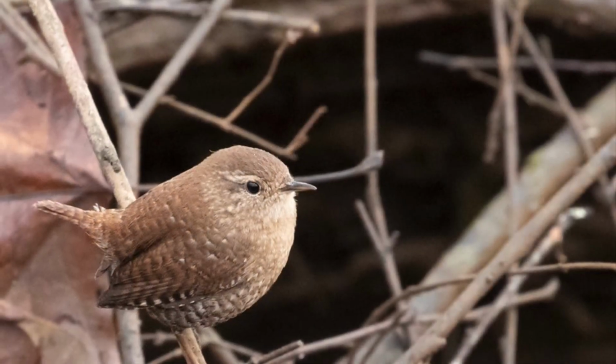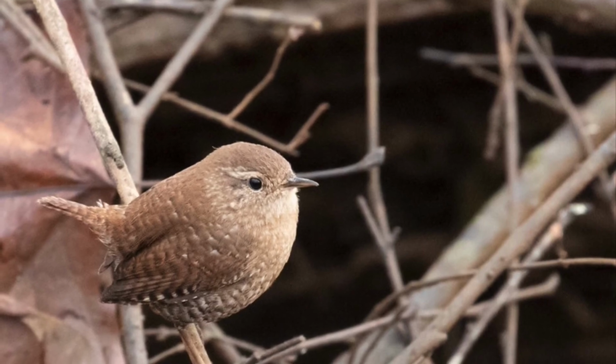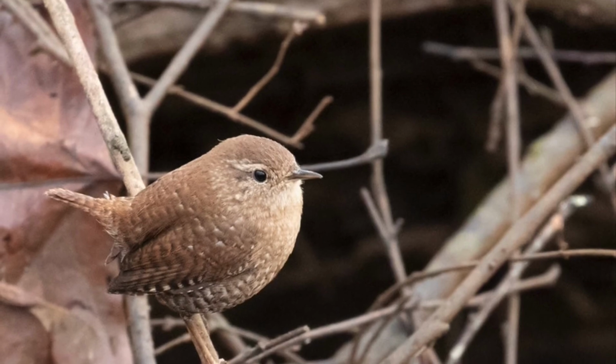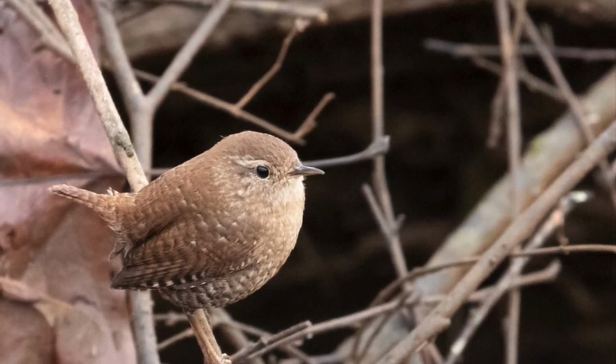Winter wrens are quite small, with very round bodies and a short, stubby tail which they usually hold upright. Their coloration is brown overall, with darker barring on their belly, wings, and tail.